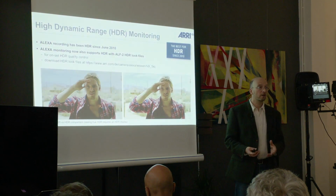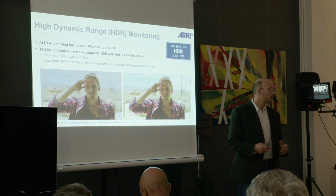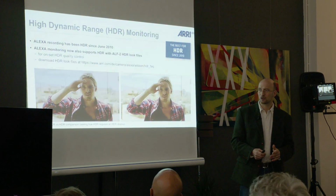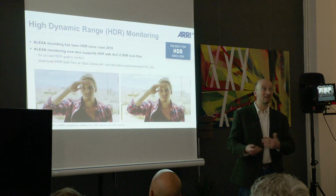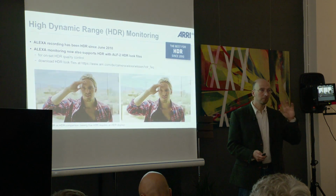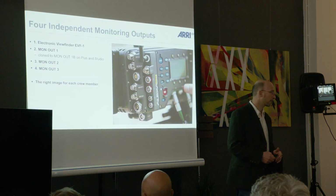There are special look files you need to download to use high dynamic range monitors on the set. They're available from our website, and people are now starting to monitor high dynamic range on the set. In fact, I think Julien has a show coming up that wants to do high dynamic range monitoring on the set. So you're going to see that more and more coming. And the ALEXA SXT is prepared for that. The same holds true for the ALEXA Mini and the Amira. They can also support high dynamic range monitoring.